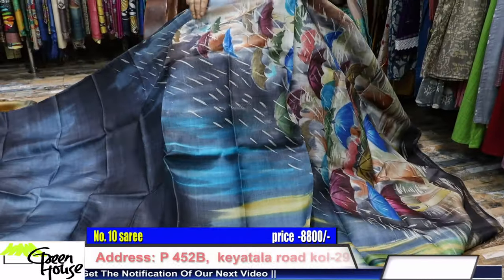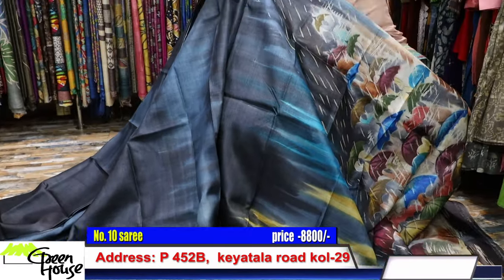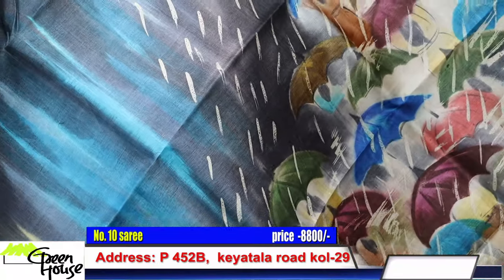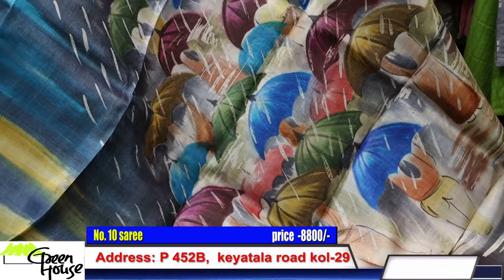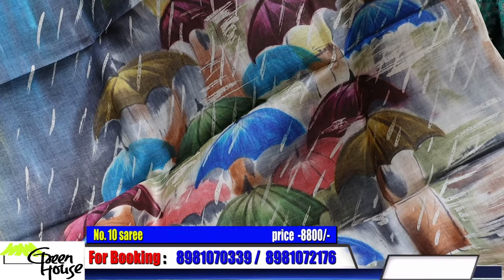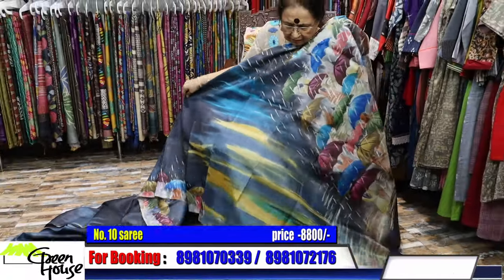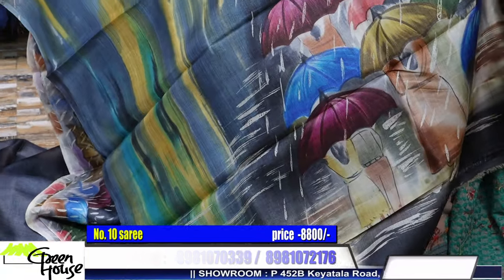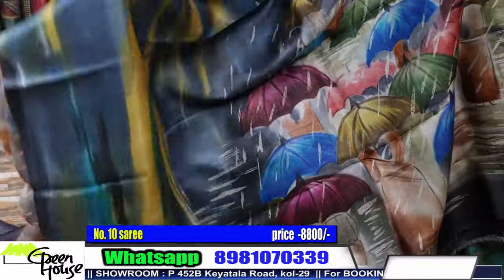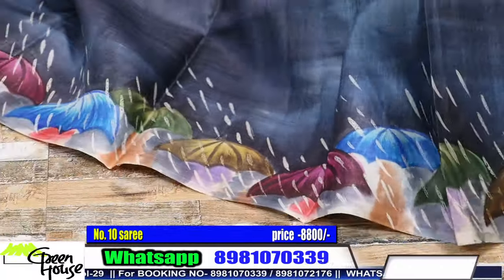And this is the pattern drawn on a gachi tusser this time. Raindrops and umbrella, of course. Artist's version. And he wanted to create some effect of rainbow, but yeah, it is there. It's like this effect he wanted to give. So colorful. Eta kintu gachi toshore. Shei tip tip barsa pani gachi toshore.